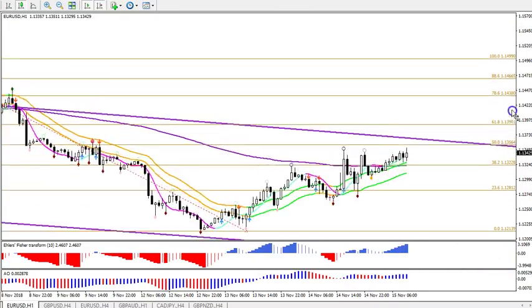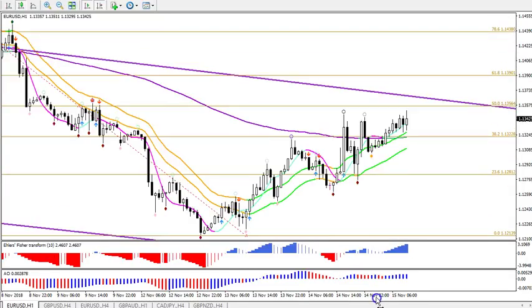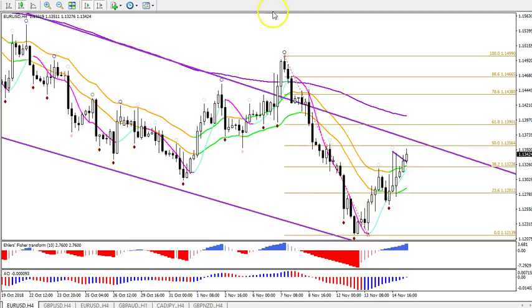The 1 hour chart doesn't show much new. It just shows the fact that price is staying to the upside here, and it's even breaking above this resistance trend line and staying above the 21 EMA for the moment. So bullish momentum definitely at this point.